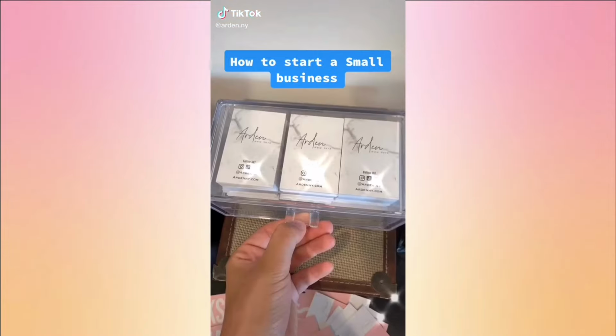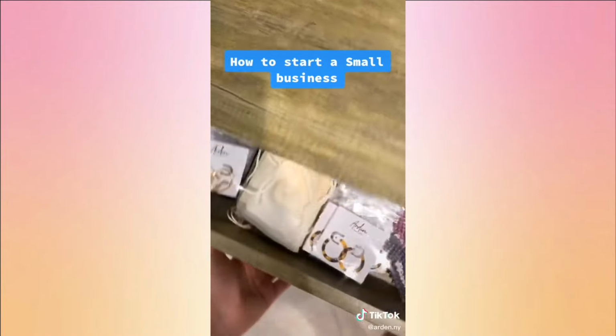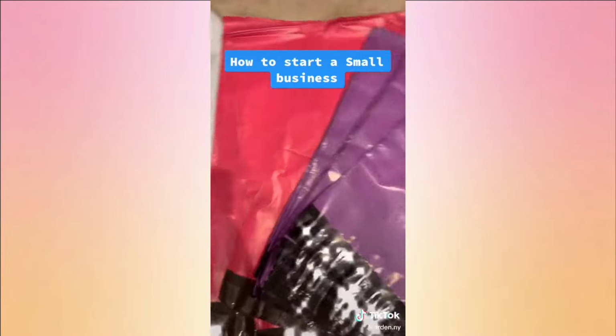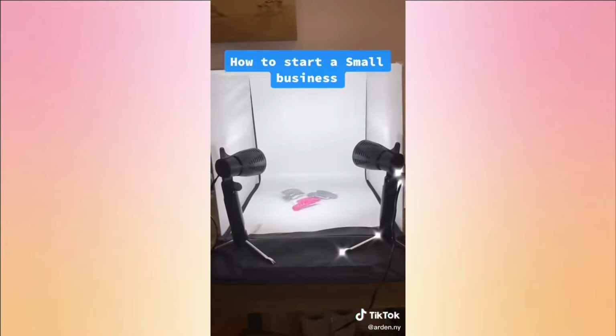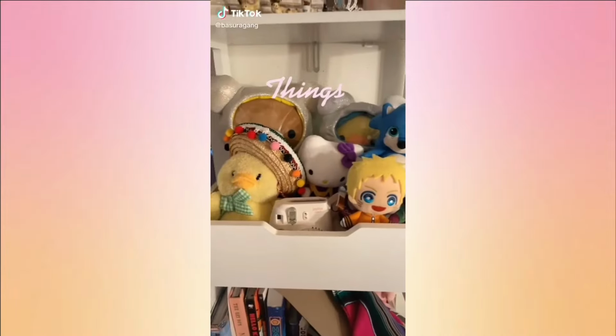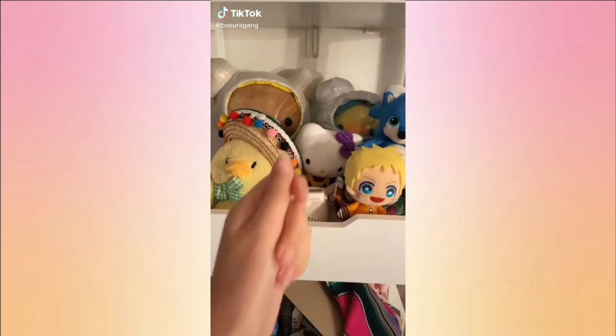How do I sell myself or get my name out there when I'm just starting out? That is literally one of the biggest questions that I get asked almost every single day. When you're your own boss and it's your own business, you have to remember that your business is going to grow as much as you put into it. You are the face.